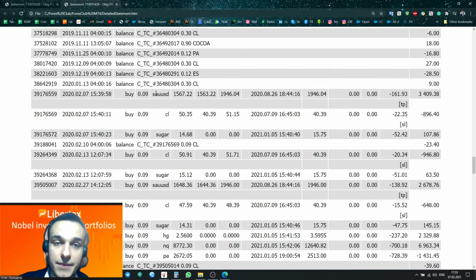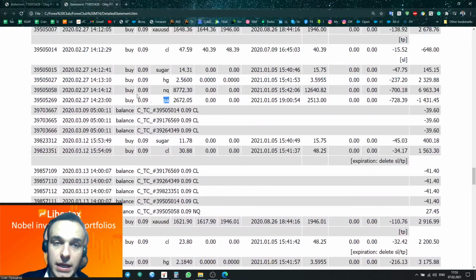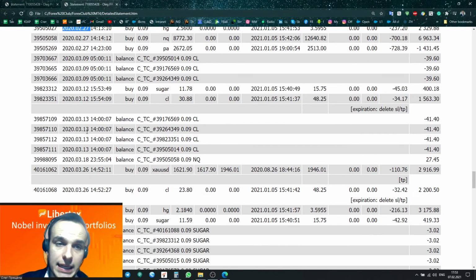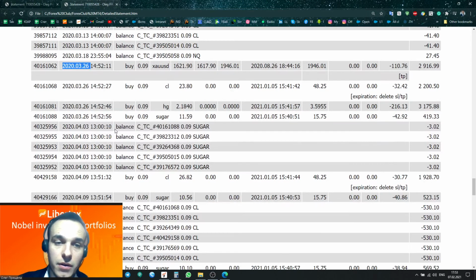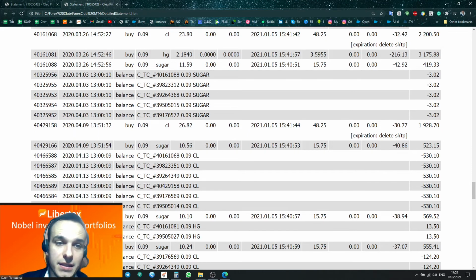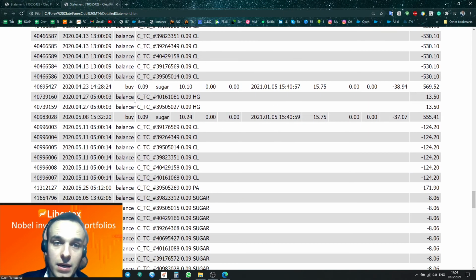So, starting from 2020, we can see the assets you have seen in the presentation. We have gold, we have oil, we have sugar, and we also have copper, we have Nasdaq, and we have palladium, and also we have all of the results here. As I said, we were opening these positions one by one. Some of the positions were opened before the corona crisis, some of the positions were opened when it had begun, for example, on gold, but we were not opening the positions on stocks. So that's why all of these movements on the stocks didn't hurt our results.